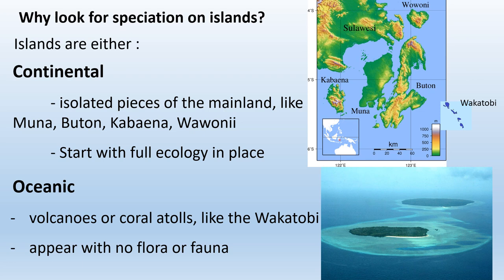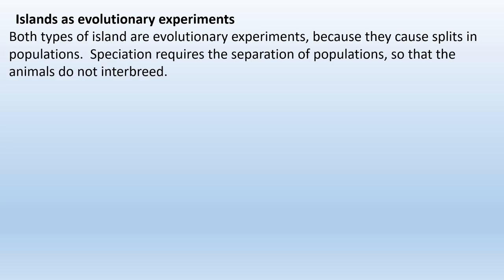So all the species that you find on an oceanic island have got there from the mainland somehow, either by flying there or by floating on a log or by being taken by people or whatever. So they're very different situations to begin with. Continental islands start with all our animals and plants. Oceanic islands start clean and have to gain them. Therefore, islands are really interesting evolutionary experiments.